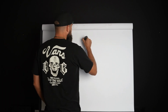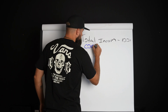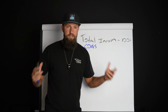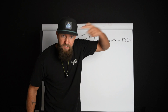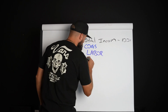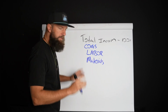When you're looking at your P&L, you have total income. That's always 100%. And then underneath that, you have your COGS. You subtract your COGS out of your total income, and that gives you your gross profit. COGS for any service business, home service business, electricians, plumbers, HVAC, pressure washing companies, anything where you're going to a homeowner's house and you're providing a service for them, your COGS are labor and materials. Some of you will have subcontractors. For this video, we're not going to include that in there.